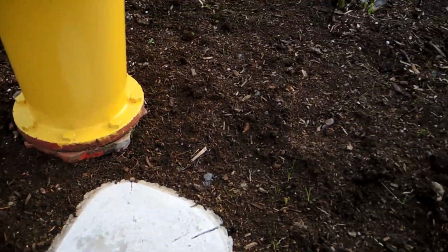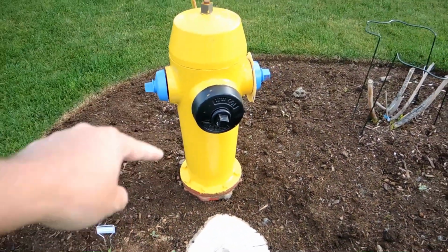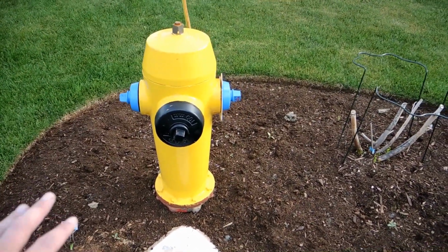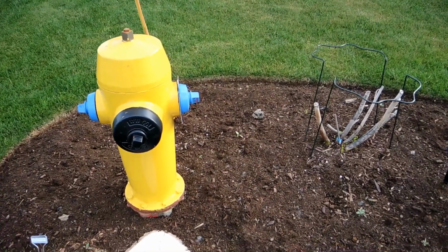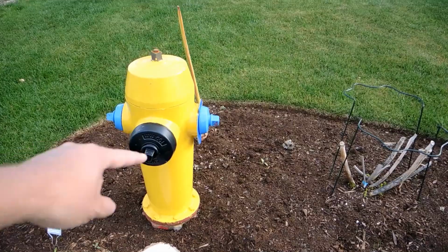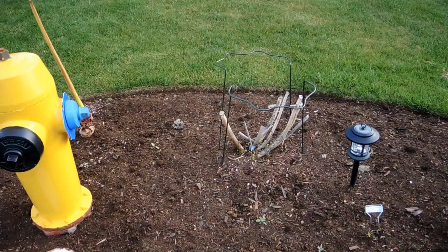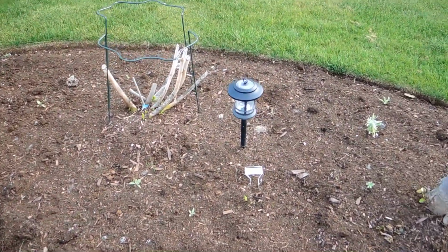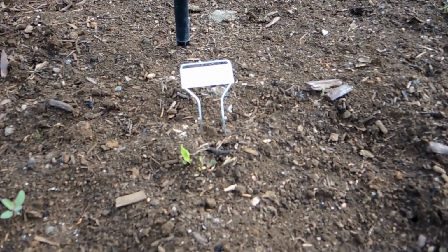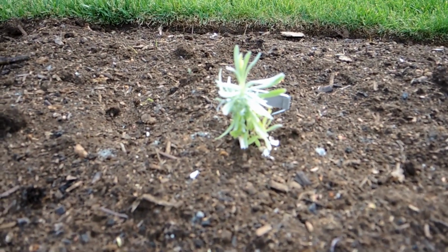What else do we have here? I want to really keep this spot clear on either side. I need to have lower growing things or things that can get damaged, and I don't want to worry about it. But the firemen need to be able to get in here and access the hydrant. And then right here we have the Green Twister, the Echinacea purpurea. As you can see, it's already started to sprout. Super exciting. And we've got the lavender over here.